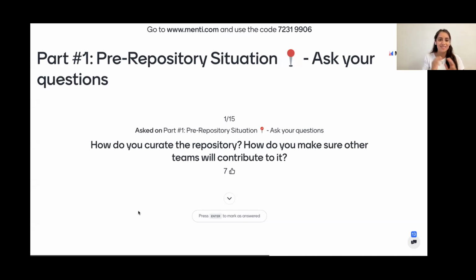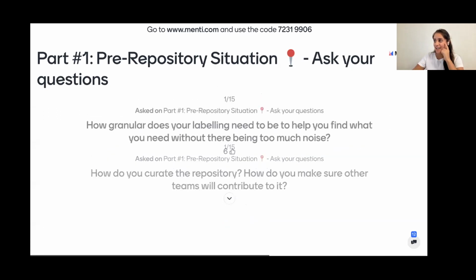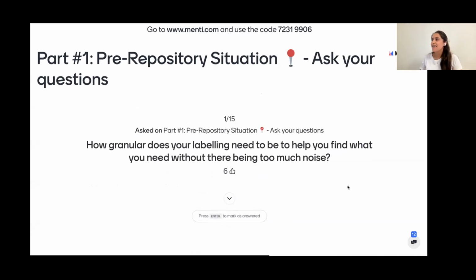And maybe there are different steps to include different teams here and bring them as an active user into the repository, and not just have them on the consuming side. Thank you so much. Okay, next question.